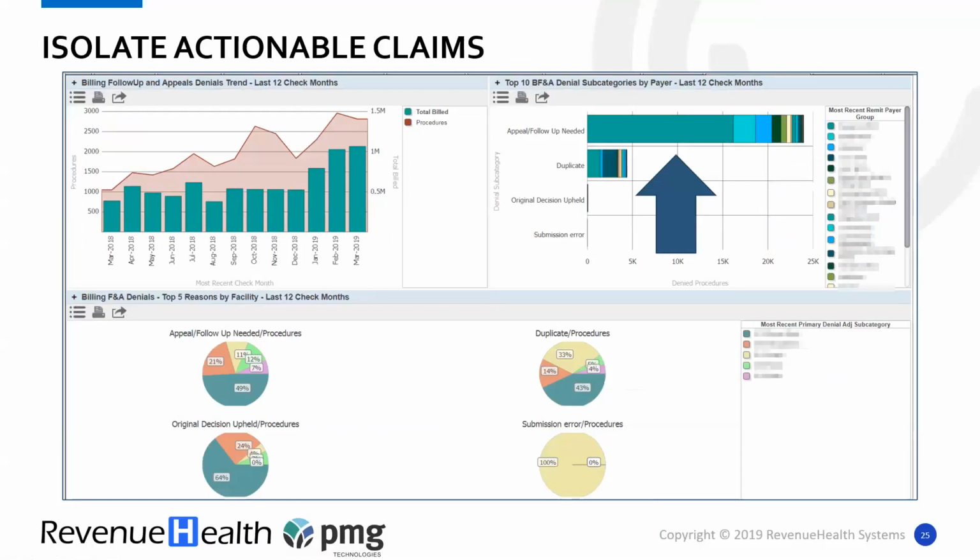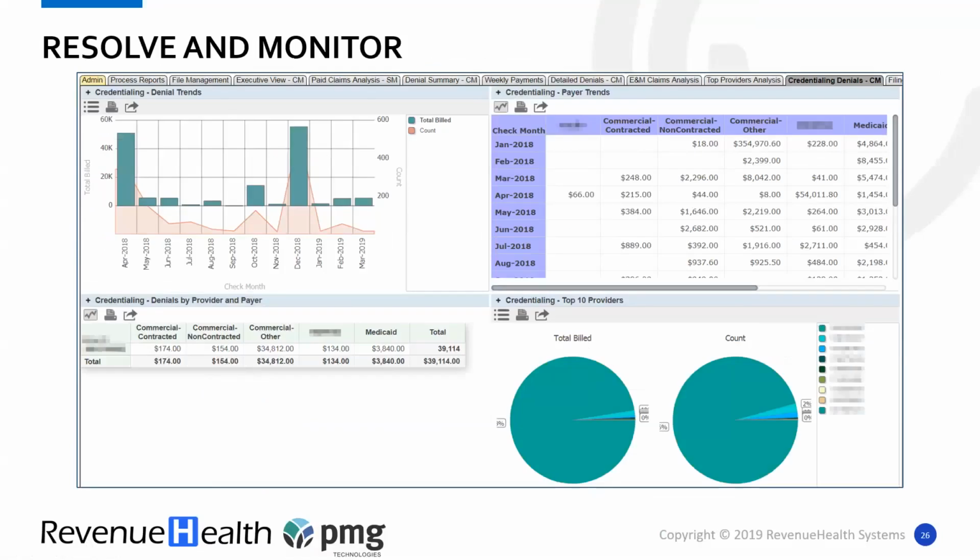They still report on this. They can still see if the number's going up. This is still included in their work lists, but they've captured it in a place where it's not in the way of the other things. And then resolve and monitor.